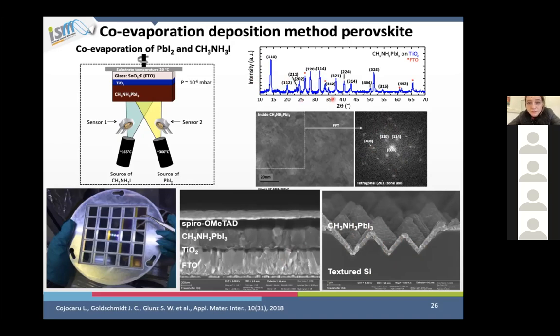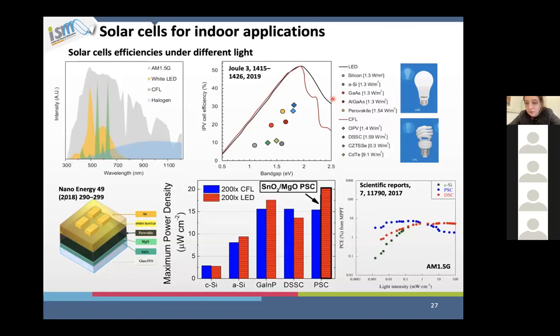Now, another advantage of perovskite is that this device, together with the dye cell, works well under ambient light. So here we have different light sources, like standard AM 1.5G, representing the solar spectrum, and we have the orange spectrum of white LED, and green compact fluorescent light, and blue radiated halogen light. So depending on what kind of band gap material we are using, the solar cell can work differently. In the case of perovskite, the reported efficiency at the moment for the band gap of 1.55 electron volt is 25%.